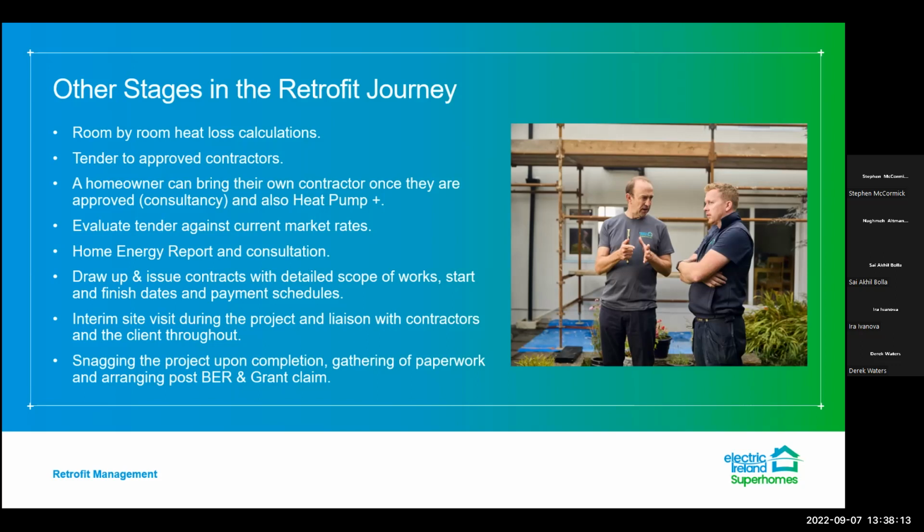A homeowner can bring on their own contractor once they're approved, which is a consultancy type role that we take on, and we work with professionals, architects and engineers in that role. And we also have the heat pump plus scenario, which we talked about earlier. We evaluate the tender against current market rates, just to make sure that the client is getting value for money. And then everything goes into the home energy report.